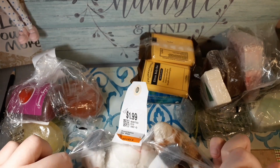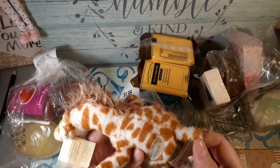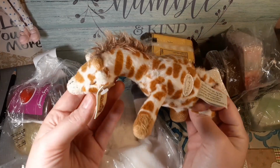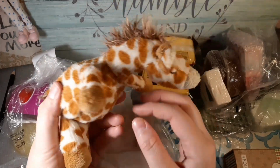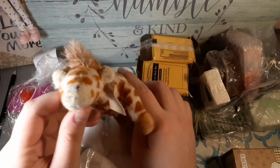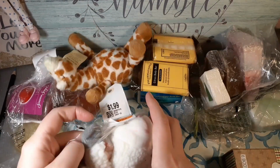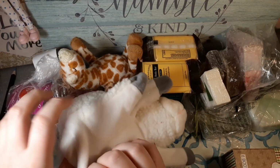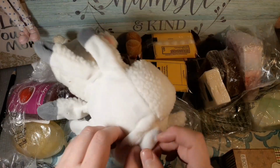And the reason I got it was for this giraffe right here. Look at this cute little sleeping giraffe guy. Look, baby giraffe, and he's just sleeping right there. Isn't that so cute? He still had his tag on him. He's a rattle. I thought that was just so sweet. So, he's a little sleepy guy. That's so cute. And then it did have this in there too, which looked really new, so I'll give it to my son. It's a little lamb puppet. Look how cute that is.